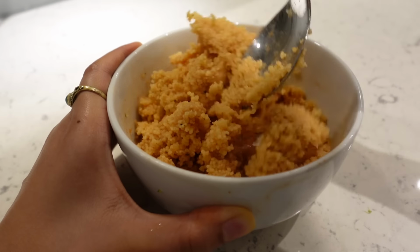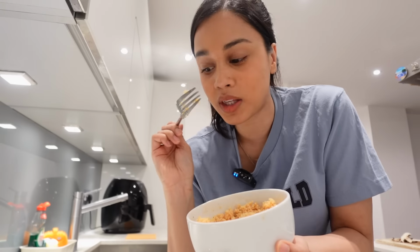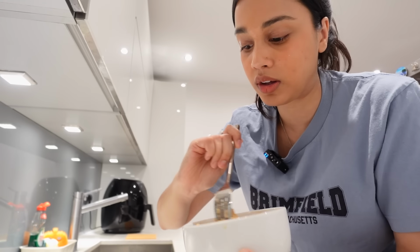Ooh, it smells really good. I'm really happy with that. I'm just gonna try some. Oh, that is so nice. It's not too overpowering. It's like a fragrant taste. It's like seasoned couscous. This was a really good call. I'm glad I got the soup packets now.